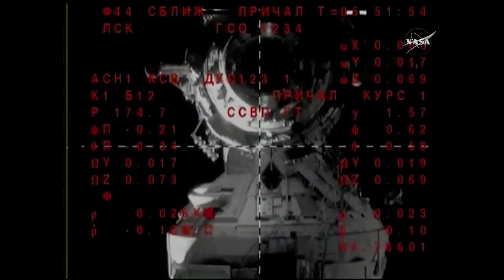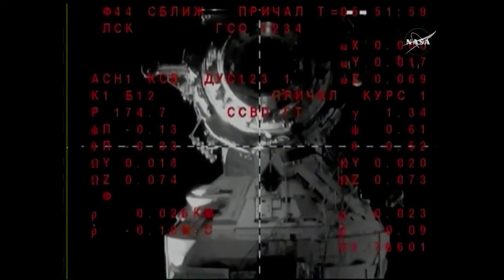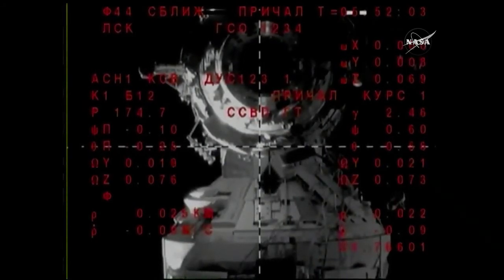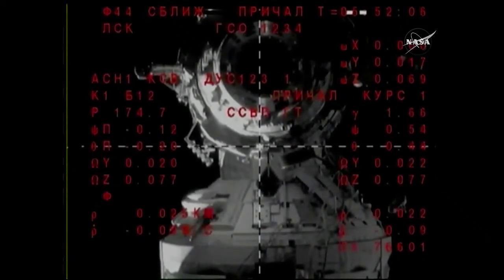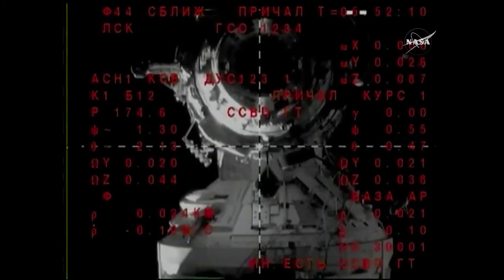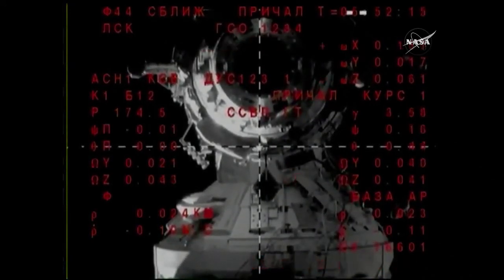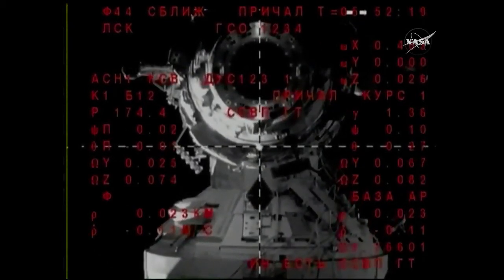The range is 26 meters. The rate 0.1. The target is half a square to the right of the crosshairs of the periscope. We have Pazer. SSVP is ready. They're just about 24 meters away now.